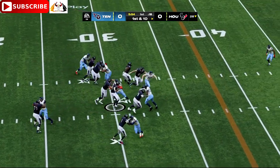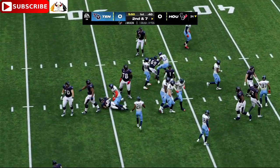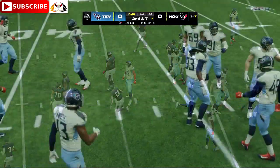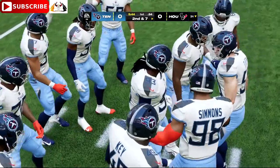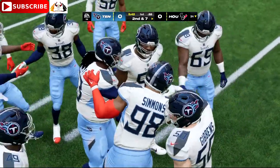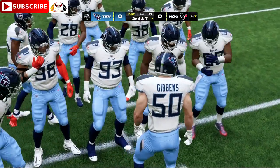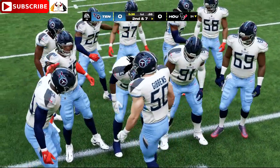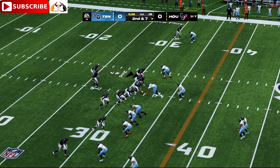A first carry here for Joe Mixon. And not a whole lot of room to operate there on the first down run. He gets maybe 3. Not a lot of running room there, not a place to make a cut and kind of exit out because they had everything bottled up. Looked to me like the linemen were taking on their blocks really well and giving up no creases. Snap will come from the 31 on 2nd and 7.